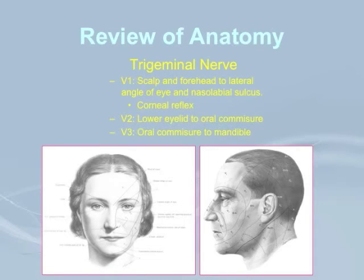The ophthalmic nerve carries sensory information from the forehead, upper eyelid, cornea, nose, and portions of the nasal mucosa, frontal sinuses, and meninges. The maxillary nerve carries sensory information from the lower eyelid, cheek, nares, upper lip, upper teeth and gums, palate, the maxillary, ethmoid, and sphenoid sinuses, and portions of the nasal mucosa and meninges.